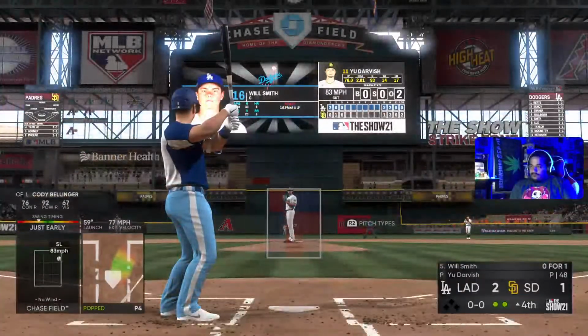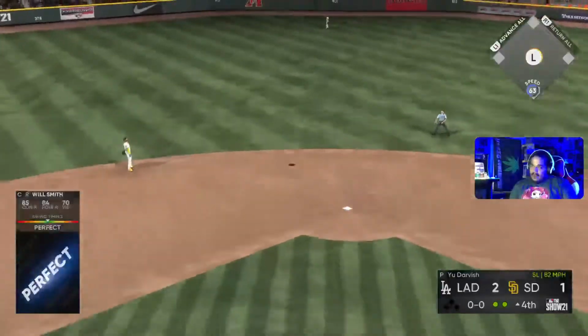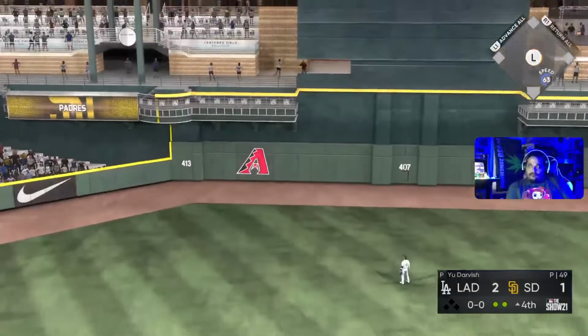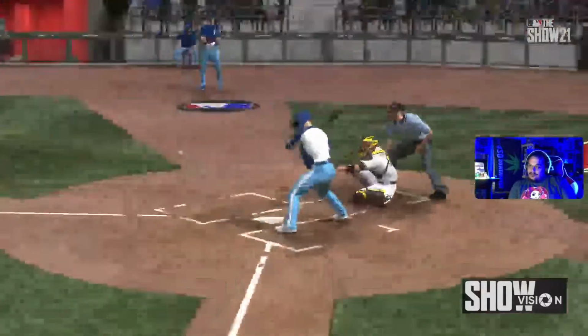Now at the plate, Will Smith. First pitch on its way. Oh, bye-bye. This ball is hammered to deep center field. Center fielder looking up, and it's gone. Oh, that dude caught it real quick by hand. I'm sure you know it's coming after that bomb.